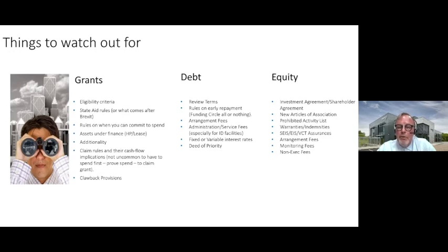In terms of debt, very important that you review the terms and especially the rules on early repayment. I've put a note in there, Funding Circle, for example, is all or nothing. So you can repay it early, but you can't repay any part of it. You'd have to repay it all. Again, arrangement fees, just pay attention to that, because there will be some. In many cases, the lender will be looking to charge some kind of arrangement fees. Administration or service fees: the most common mistake made with invoice discounting or factoring is that people look at the interest rate, whereas actually very often it's the service and administration fees that will dwarf the interest charge over the life of that product.